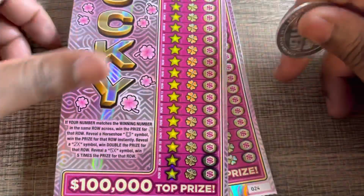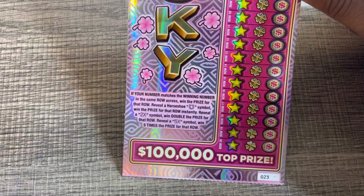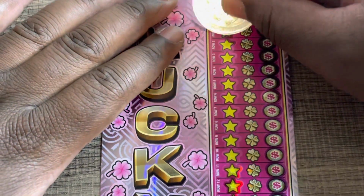So let's start with our lucky tickets and see if we can win. Use this little scratcher because this one's kind of hard to scratch. We got tickets number 23 and 24, looking for a horseshoe symbol for instant win, or a 2X or a 5X. So let's see if we can get lucky.